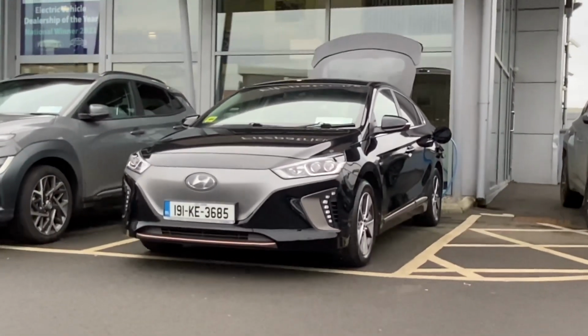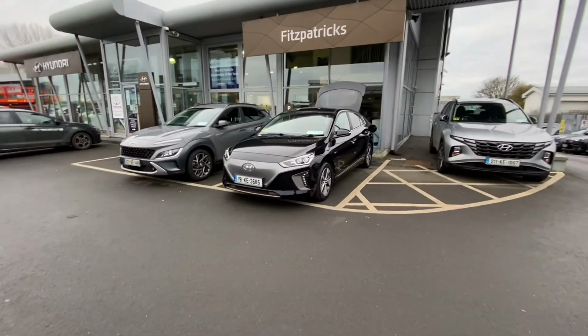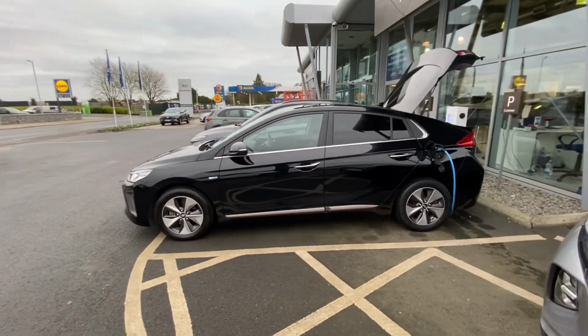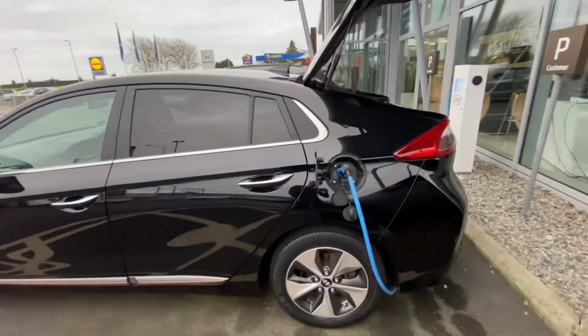This is a 2019 Hyundai Ioniq. This is a full electric car. Actually, these were like the first of the electric cars that came out with Hyundai in Ireland. That was, I think, around 2017 into 2018. Anyway, this is a 28 kilowatt hour battery.